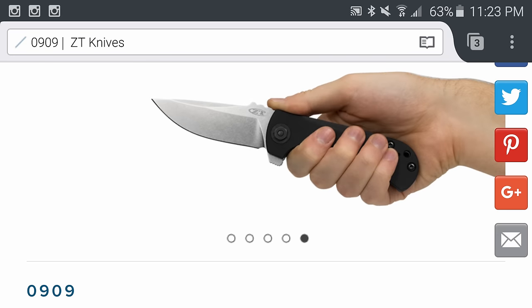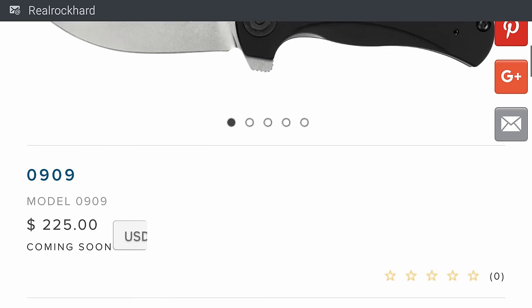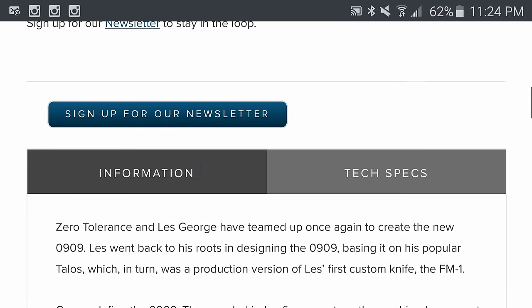It just looks stubby. The Les George from last year, I forget the model number on it, wasn't really for me, but it looked at least elegant. This just looks a little basic, I think. What else do we see?